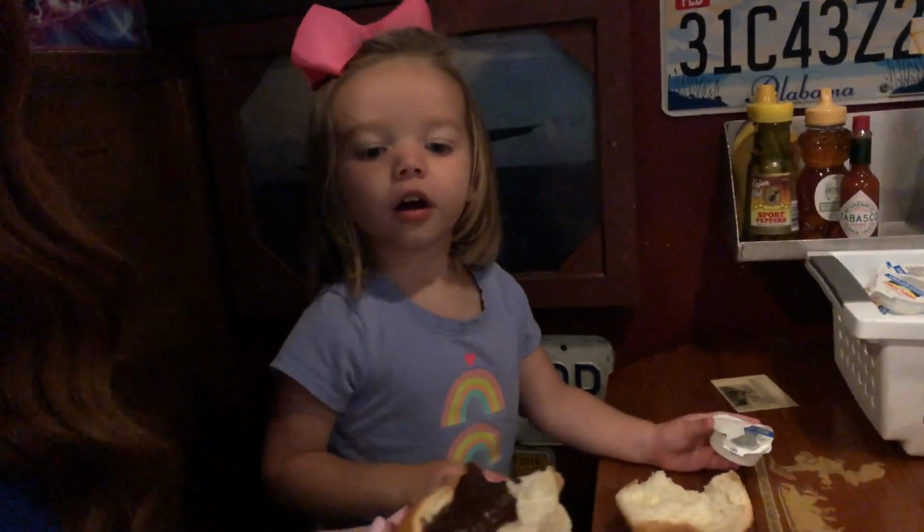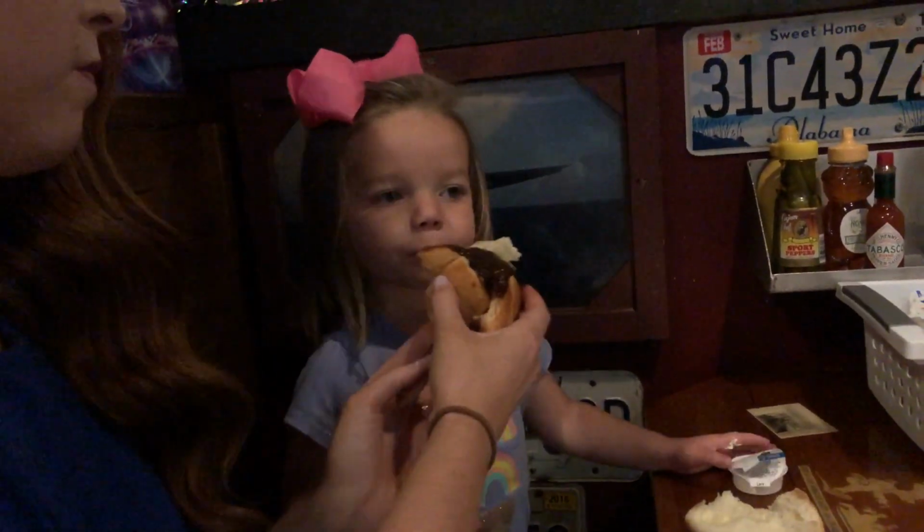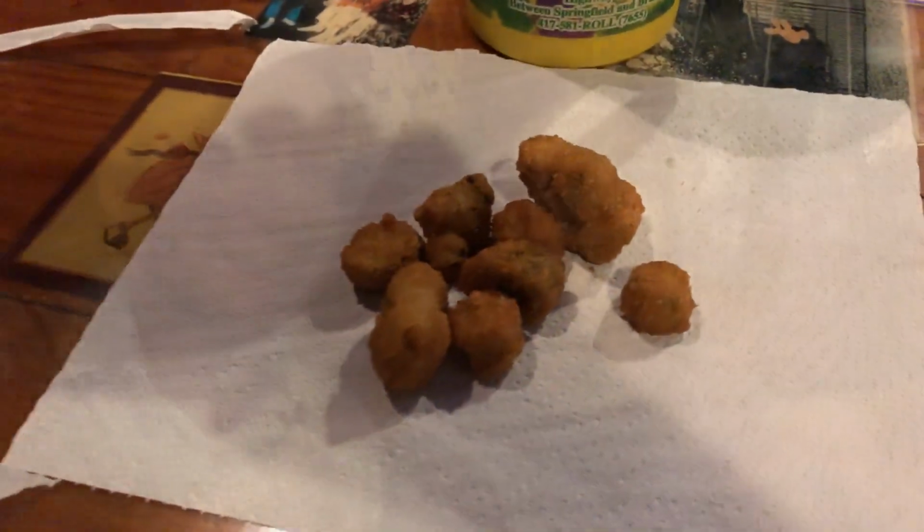You got butter. The pass-arounds have started to arrive. Yay, there's fried okra on my table. The food has arrived. Yay, we're so excited. We have all the things on our plates right now.